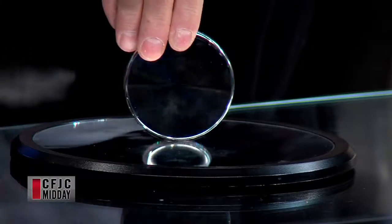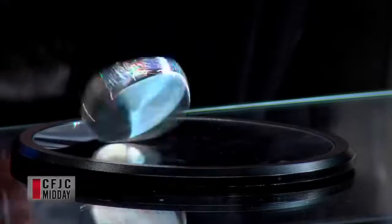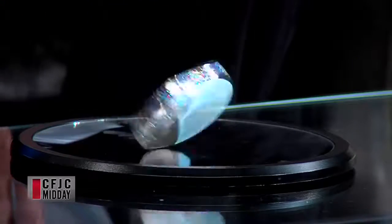Let's get the close-up first, though. Let's let Dan get the close-up before you start it. Okay, here we go. So I'm going to give it a spin, and it starts like that. It'll just continue to spin, and as it goes down, it'll spin faster and faster.